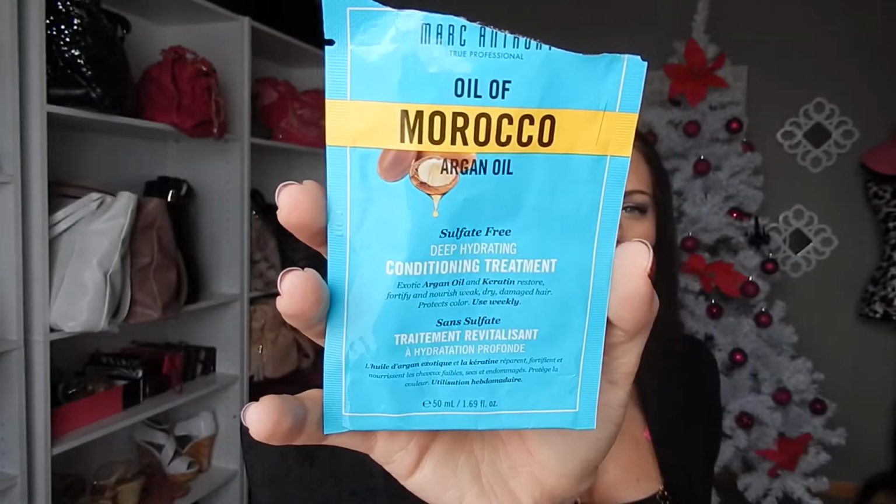The Marc Anthony Oil of Morocco, Argan Oil. The treatments, got it at Ulta. I think this was $2.99 maybe. I think I got three uses out of this bad boy. So I would repurchase it. It did work. It wasn't, you know, the best hair mask or anything like that. But for $2.99 and for a couple of uses, definitely.